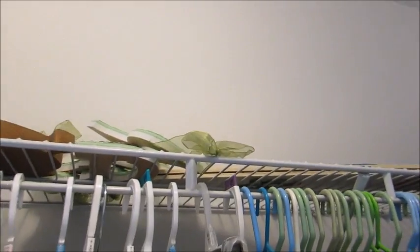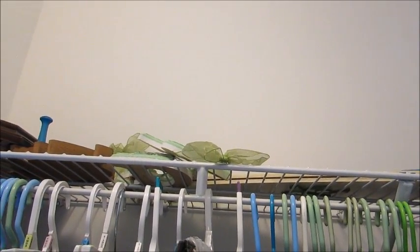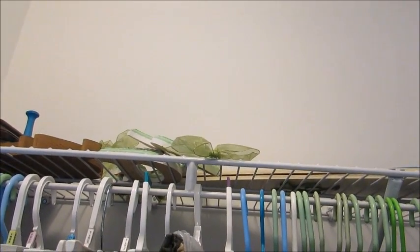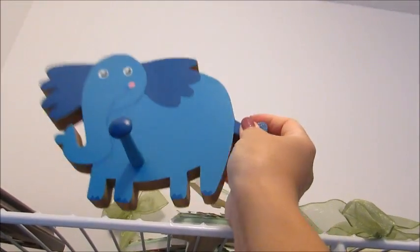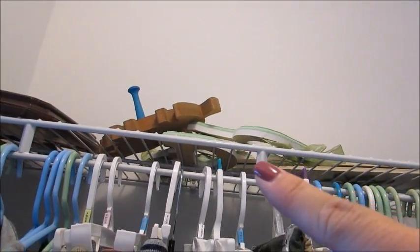On the top shelf here, I just have some decor that I have to figure out what to do with. It's just kind of babyish. We're in the process of redoing his room. So these are just things that he's had like since he was a baby. Like this is kind of babyish. These are letters that spell out his name right here. So again, just have to figure out what to do with that pile.